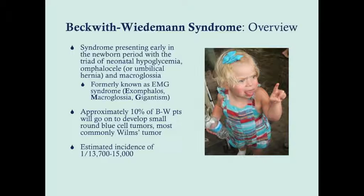This was formerly known as EMG syndrome, which stands for exomphalos, macroglossia, and gigantism. Exomphalos is just a term for omphalocele, and then macroglossia and gigantism.